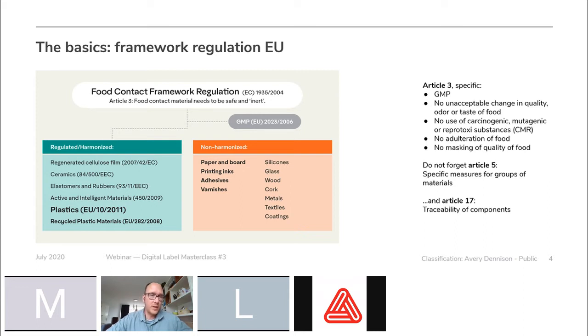Paper and board, printing inks, adhesives, and varnishes are the most applicable to our industry, and they are actually not harmonized, meaning that there's no specific regulation for them. And that means that we need to tend to these particular food contact materials by looking at the member state regulations and/or the industry requirements.